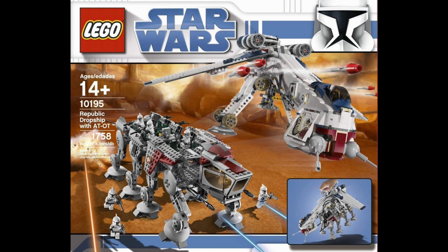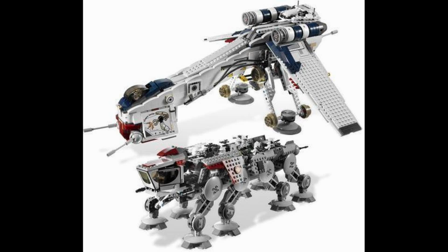It comes with 2 huge vehicle builds in one box. This set is important because it showed us 2 things. The first is that this type of set could work out. Like I said, LEGO since this point has not made a Star Wars set with 2 huge vehicle builds, but this showed us that it is at least possible to do so.